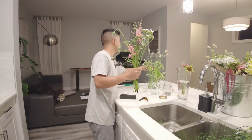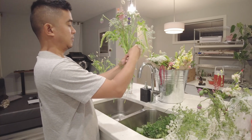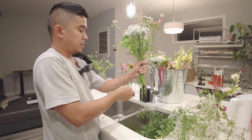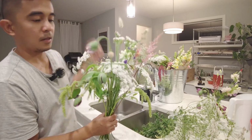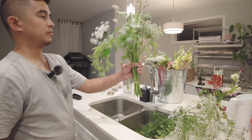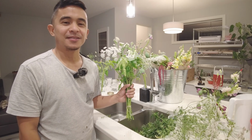And statice. Off the bottom, except for the poppies because I don't want to seal them up again. There we go. And hopefully our poppies will start opening up tomorrow. I'll just finish up with the bouquets, and hopefully we can film tomorrow during the farmers market.